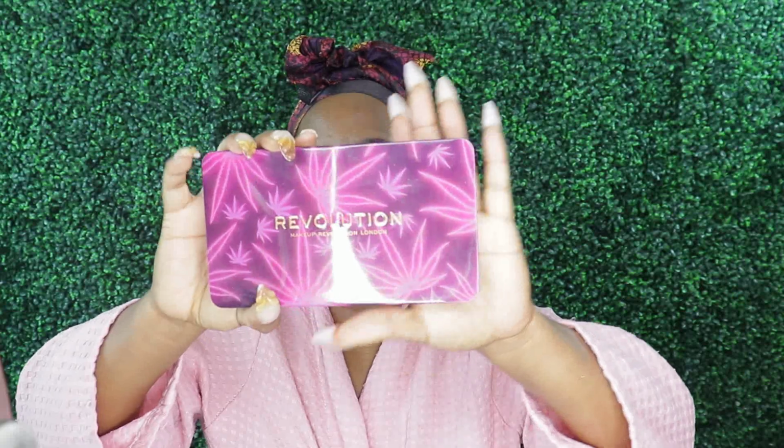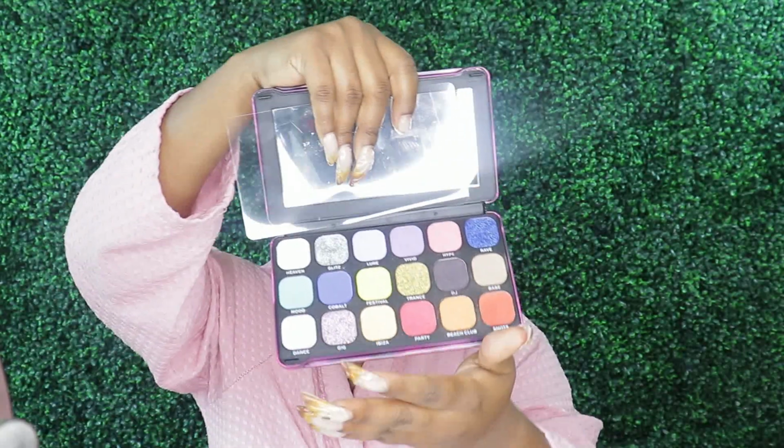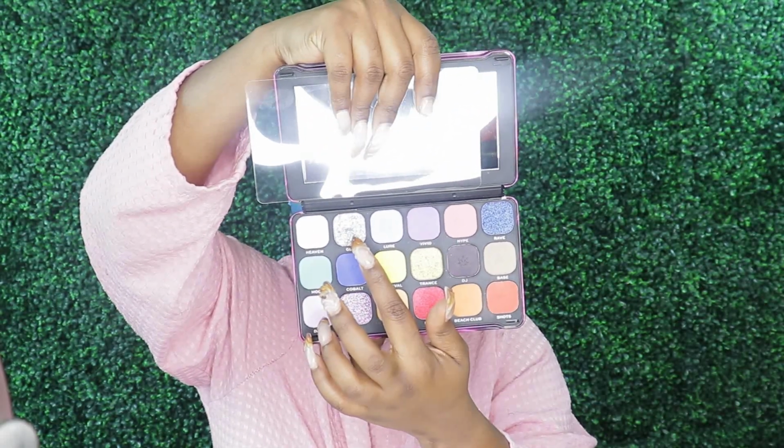Now that we have that on there, I am now going to go into my Revolution palette. This is the Forever Flawless palette, and we are going to be using this silver color. Ooh, where is it at? This silver color right here. That is the color that we're going to be using. And I'm trying to keep my eye closed, y'all, because you see how my eye is sticking? I didn't want that. So let's hurry up and put this on here.